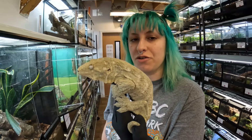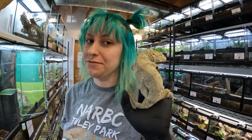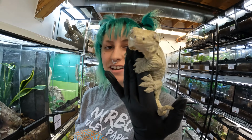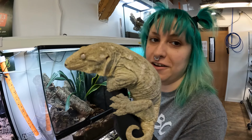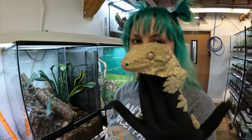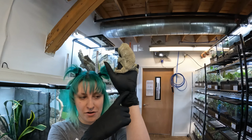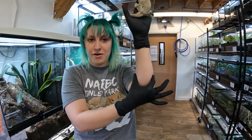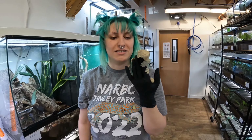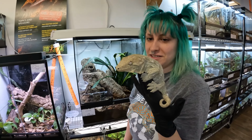This here is a Leachianus gecko. He is roughly 2 years old and he's not even completely full grown yet. Look at how amazing this guy is. This is the world's largest species of gecko, by the way. They're super cool. Adults can get from about my wrist to my elbow, maybe even longer, and about as thick. So he's still got a lot of growing to do. But this guy is amazing.